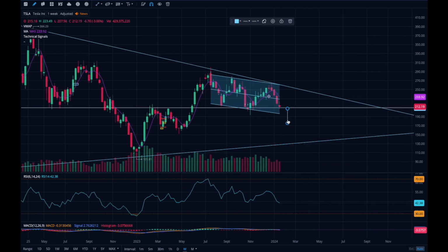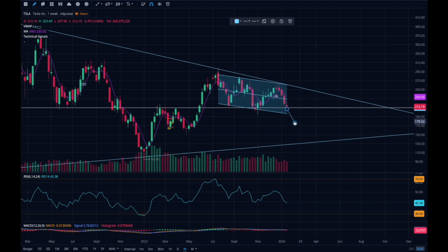Because look at that drop right now. If we drop from here, we can go all the way down to the end of this channel, to about 150. That's a 36% drop. That's just a lot for Tesla. I just can't imagine they're going to drop that much, but they look like they're just hanging on.